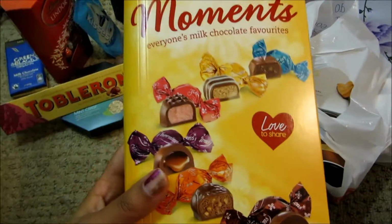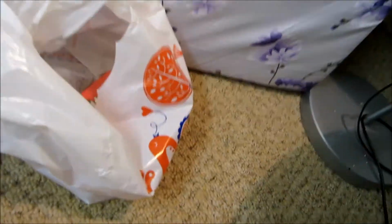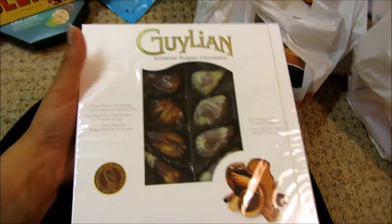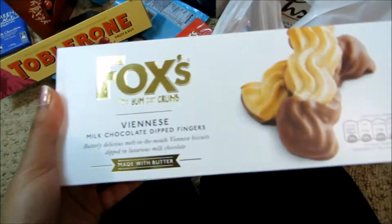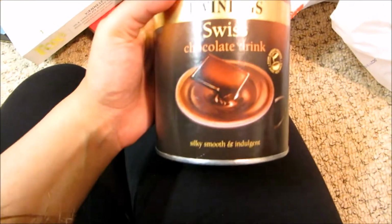Then I also got a Thornton's Moments chocolate box. These are individually wrapped, so these are going to come out of the box as well. And finally, in this bag, there's something else in there. This Guylian Belgian chocolates. Got one box of them, and then we've got a box of Maltesers as well. Then in this bag, I thought we'd get a box of biscuits because biscuits are always nice. It's got these Fox's Viennese milk chocolate dipped fingers. And we got the Twinings Swiss chocolate drink.